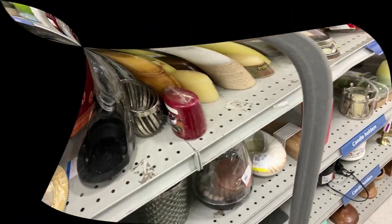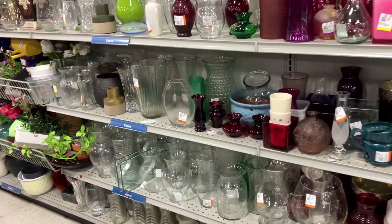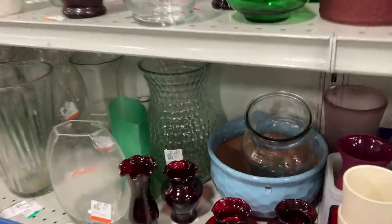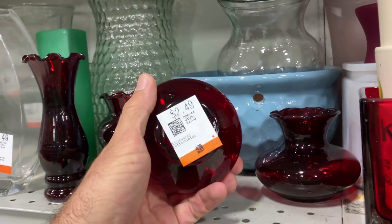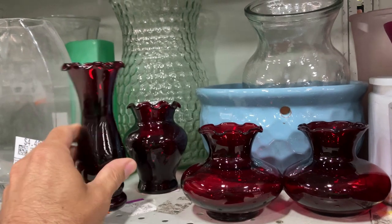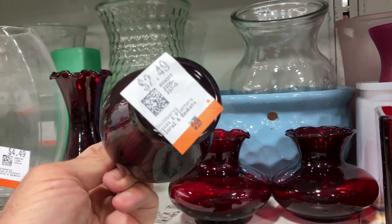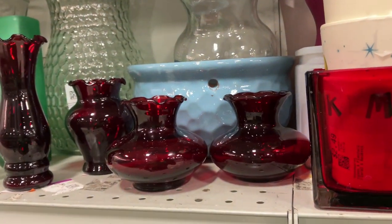All right, let me turn around. I'm seeing a lot of Anchor Hocking's Royal Ruby Red. This is their typical little vases here. I don't know what the color is today, but $2.50 is more than I would want to pay for any of these. It's a nice little collection of them. But as I've said, I find these a lot in my area, and I can do a little bit better than that.